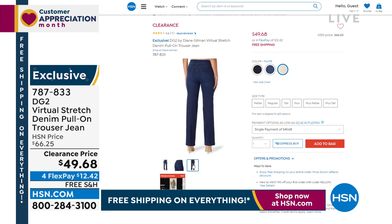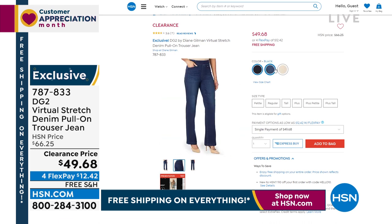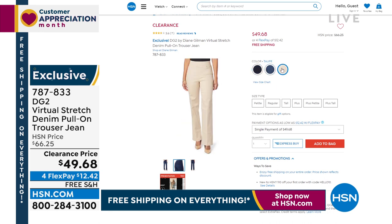Three colors for you. We have it in that indigo, and we have it in taupe and black. Indigo, taupe, and black. Petite, average, or tall. Virtual stretch, so you size down. It's so incredibly comfortable. And that's coming up in just a few minutes. So I wanted to show you that because we just reduced it.